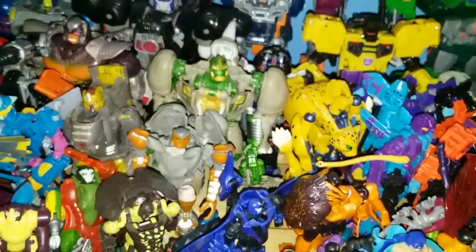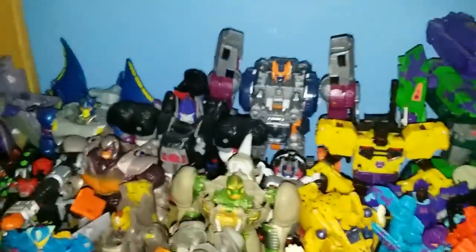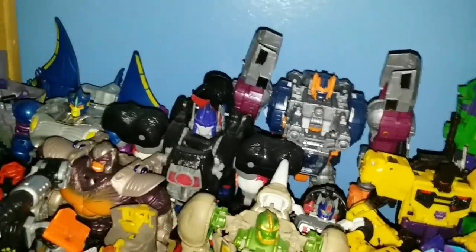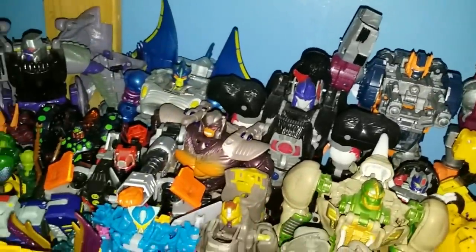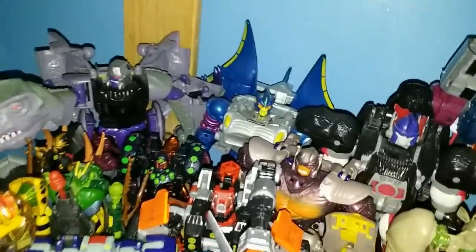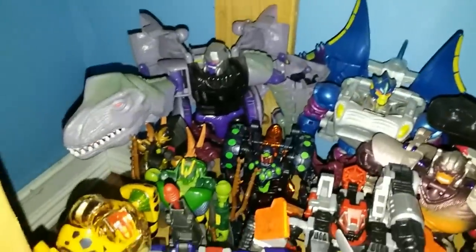Then here's the Beast Wars cast. I wish I had a different Cheetor. I wish I had Tigatron, but whatever. And there's kind of the evolution of Optimus Primal there. Oh, you put the Transmetal one in the wrong order. I don't care, man. That's how they fit size-wise. Death Charge, probably my favorite.